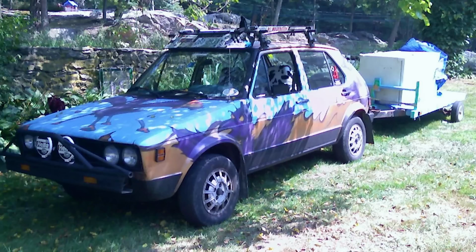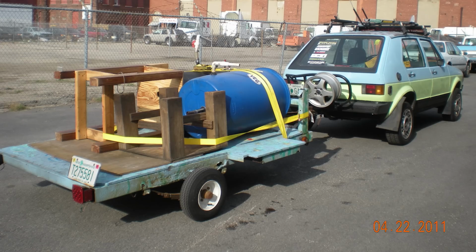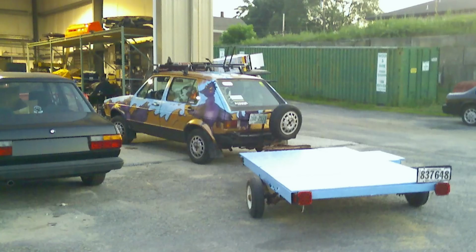I used to tow it behind my 1980 Volkswagen Rabbit, which I still have. I don't have the trailer anymore. And I would carry all my waste vegetable oil stuff on the back of it. Back when I ran my car off of diesel and made my own fuel and stuff like that. Back when I was cool. And the trailer looked cool too. I found some blue paint and I ended up painting an ocean scene on the back of it. So it's kind of cool and it matched my car.